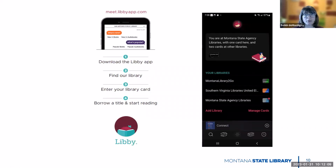Using the card from a public library is pretty similar to what we just did with the Montana State Agency Libraries service, but this time when you add your library, you would search for Montana Library to Go and select your library from the list of Montana Library to Go libraries. That list of choices is, of course, larger because there are so many of you, but it works pretty much the same way.